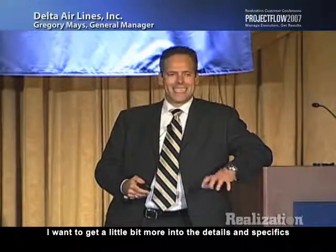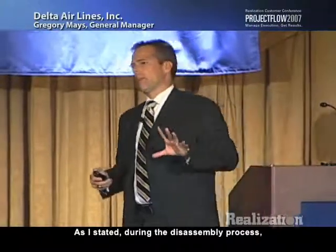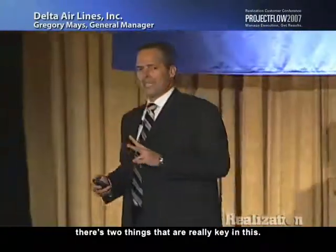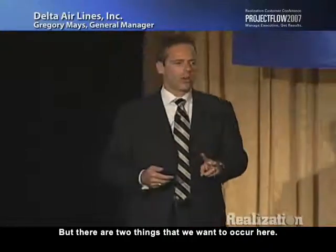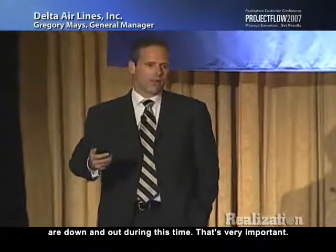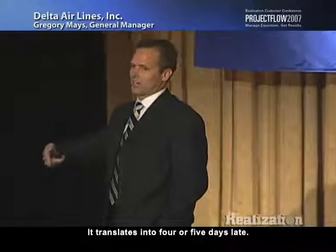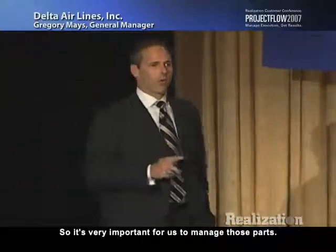I want to get a little bit more into the details and specifics around our implementation. As I stated, during the disassembly process there are two things that are really key, and we manage this around buffers, and we make sure that our disassembly resources are applied based upon buffers. But there are two things that we want to occur here. The first thing is those exception parts that come down and go into the repair process, either internally or to our outside repair suppliers, are down and out during this time. It's very important. We realize there's a lot of elasticity between a part being late: going out to a supplier a day late in the disassembly process doesn't translate into a day late in the assembly process. It translates into 4 or 5 days late. So it's very important for us to manage those parts.